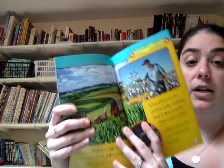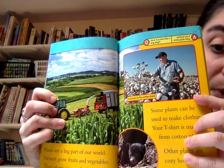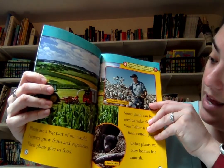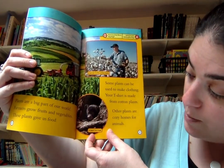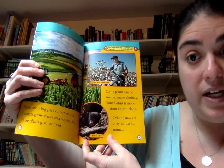So let's take a look. Look at all of the different plants. In this picture, we have some up here, some back here. These are cotton plants, and this says a farmer in his cotton field. And then down here, a bear in a tree. That's his home, and a tree is a plant also.